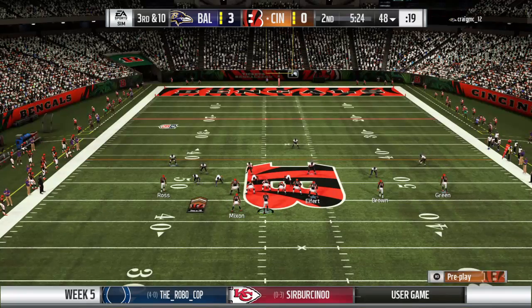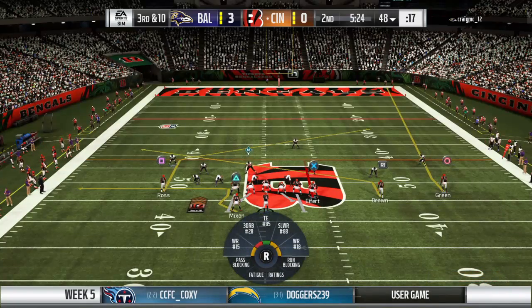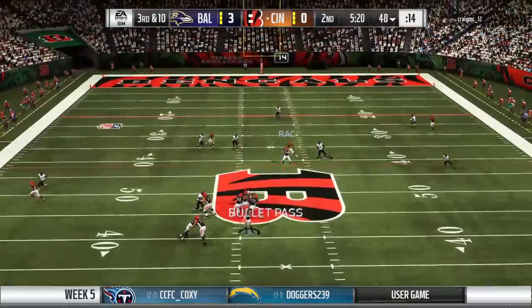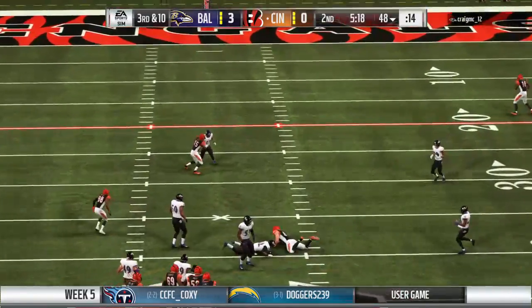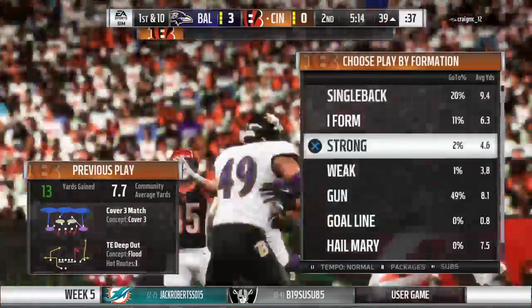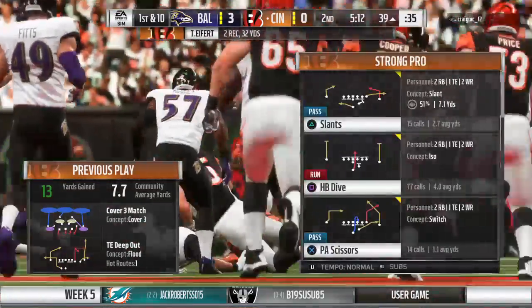Detroit! Detroit! He'll look to throw. Caught, rifled over the middle. And they'll get him down as he's inside the 40. The Bengals passing game finding a rhythm.